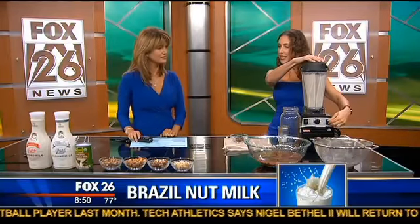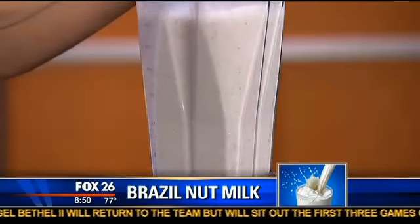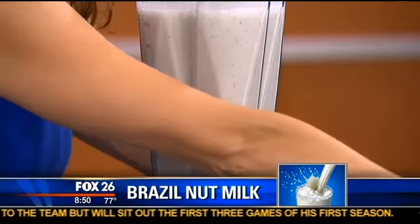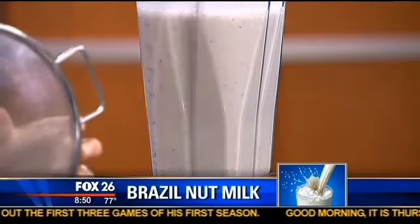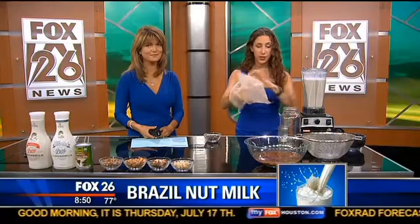So you can see it gets really nice and creamy. And maybe we'd let it go a little bit longer at home, but then you can strain it in 2 ways. If you want to retain more of the fiber, you can just use a metal mesh, or you can use an actual nut milk bag or cheesecloth. So we would just put this in the jar and pour it off.